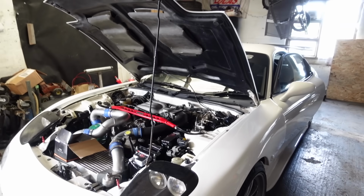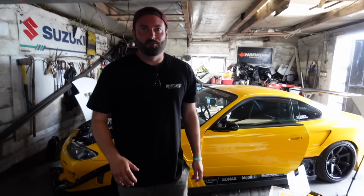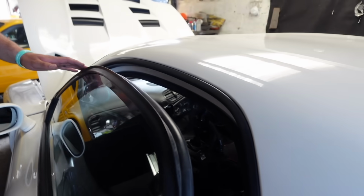So what happened was I actually bought this car because I really wanted an FD. I never had an FD since, man, I had an automatic one back in the day and it wasn't a good example of one, but this is a really nice one. So I wanted one, just a little rotary power. She's super clean, really nice.